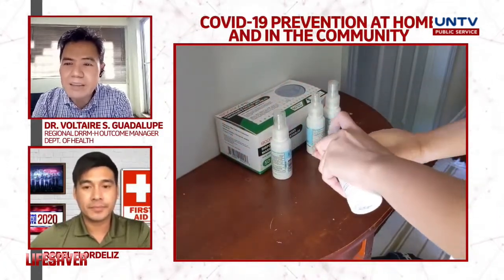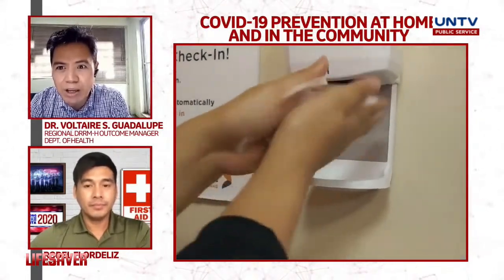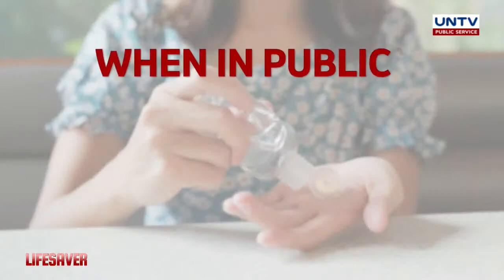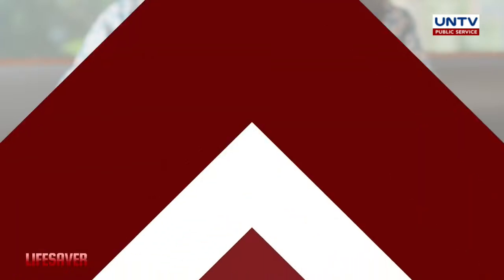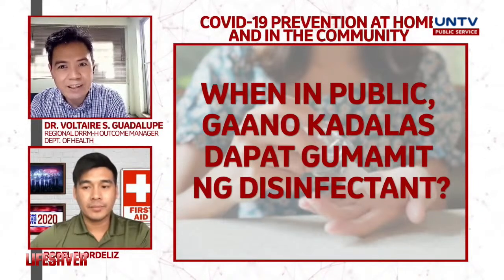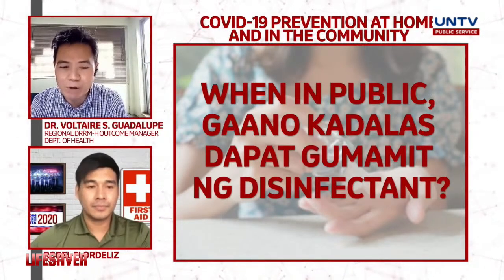Yes. Hand sanitizer and 70% alcohol, particularly the ethyl alcohol, are acceptable substitutes to hand washing. And pag naman tayo lumalabas, Doc, when we are usually out in public, gaano ba dapat kadalas tayo gumamit ng disinfectant or ng mga alcohol and hand sanitizer? A good advice would be to wash at least every hour. But of course, it's not always possible to have soap and water.